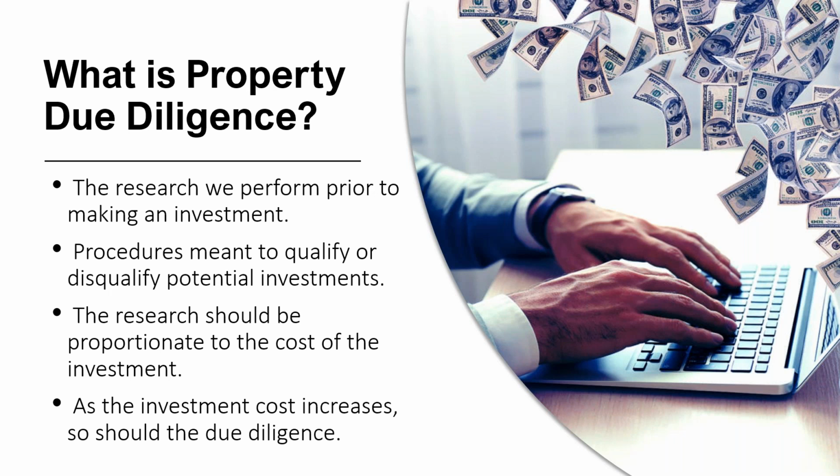Shane made a good point that the research we do on a property really should be relative to the cost of the investment. So if we're buying a $300 tax lien, we're not going to put in the same type of due diligence and research as if we're buying a $30,000 tax deed. Yeah, exactly. The two different investments would require very different amounts of research in order to feel good about it.